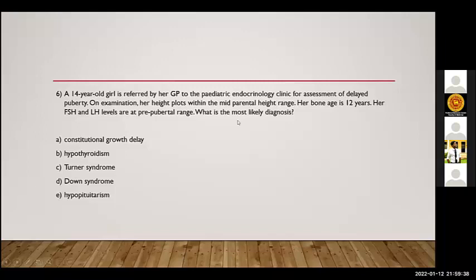Number 6. A 14-year-old is referred by her GP to the pediatric endocrinology clinic for assessment of delayed puberty. Her height plots within the mid-parental height range. Her bone age is 12 years. Her FSH and LH levels are at pre-pubertal range. What is the most likely diagnosis?